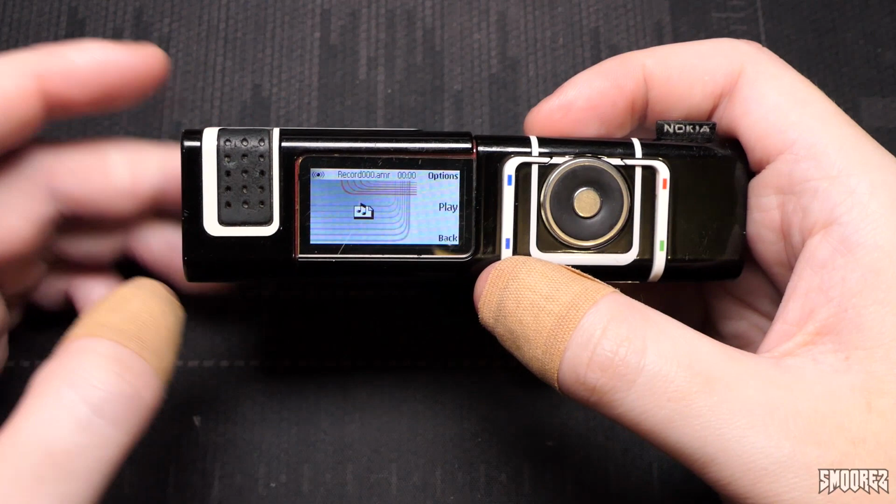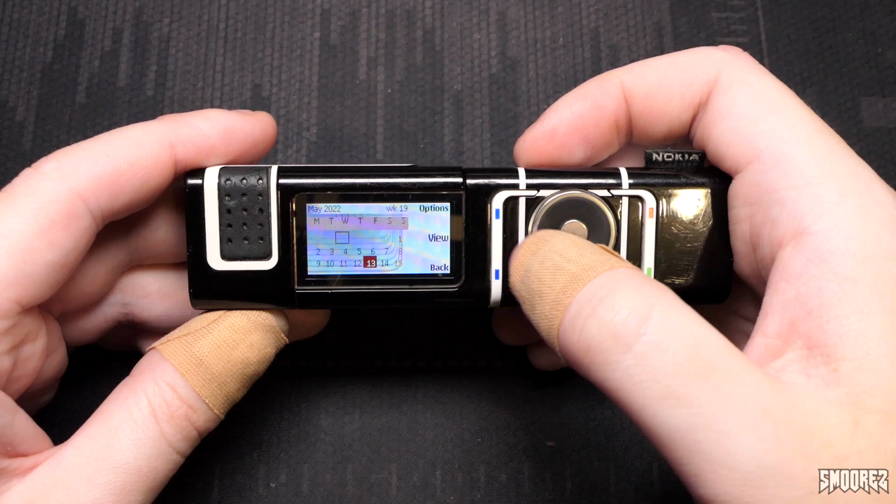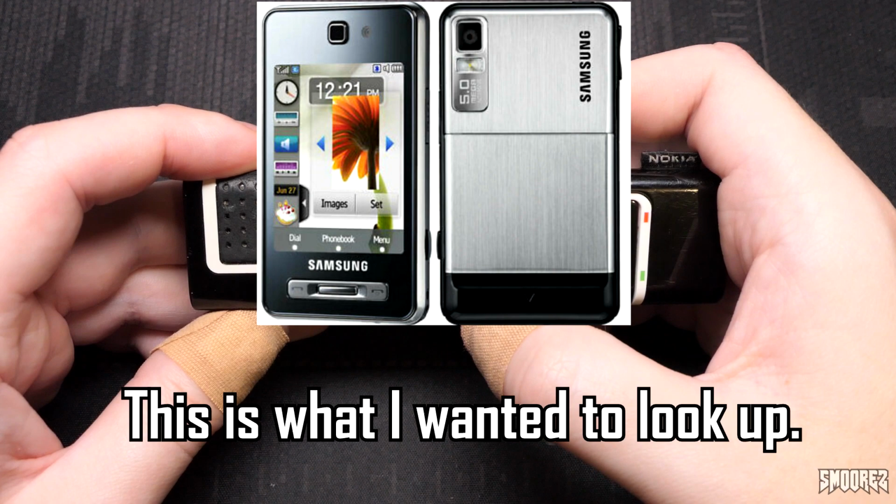In Organizer, we've got an alarm clock, which will do exactly what it says. It's an alarm clock. Calendar, this is 2022, and that's what a calendar looks like on here. You just scroll through your dates, select a date, and you can put whatever you want in there. To-do list, pretty self-explanatory. Look up Samsung F480. That was in 2009. Well, I obviously wrote that. Notes, no notes. Synchronization, service sync, PC sync settings, so you can connect this to a PC.